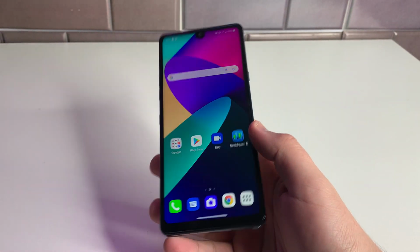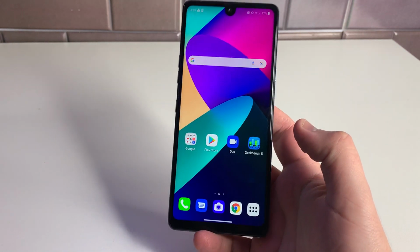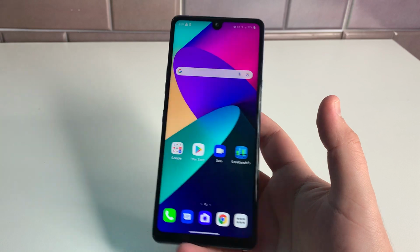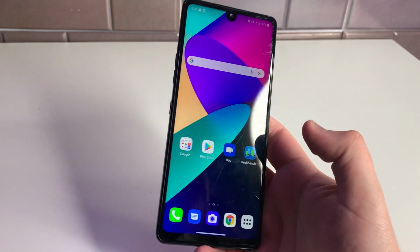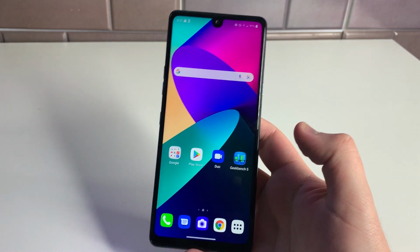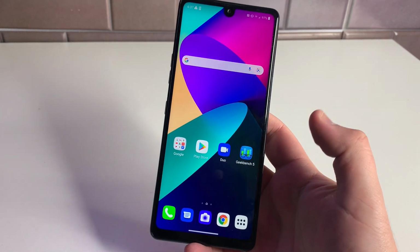We have the LG Stylo 6 right here, and we're going to be going over, is this worth it in 2022? Because I've been getting a ton of comments, especially on my LG Stylo videos. A lot of people have been asking, is the Stylo 6 still worth it in 2022? Should I upgrade? What should I do? They like LG and they don't know where else to go.